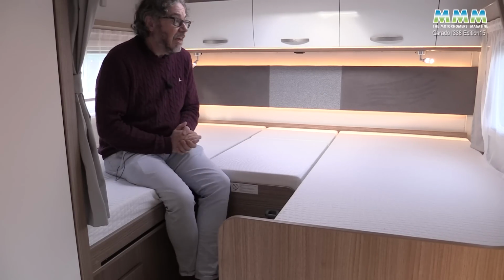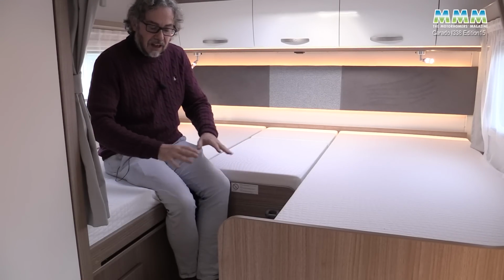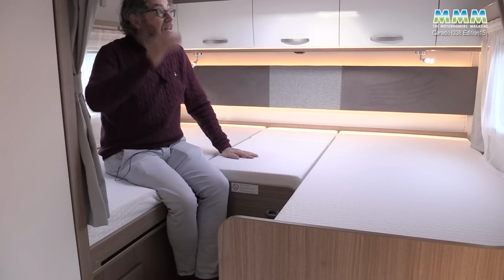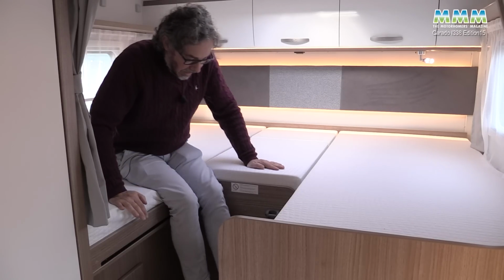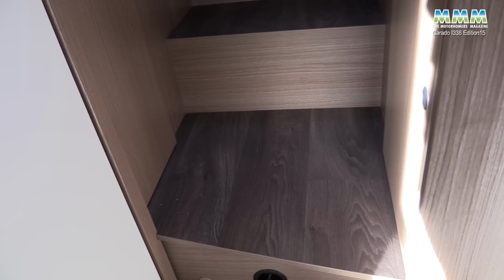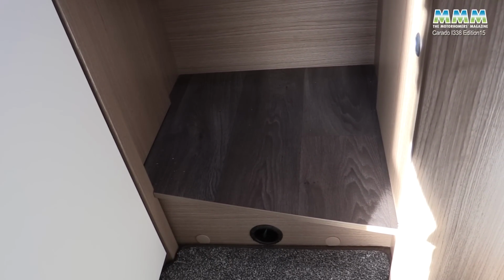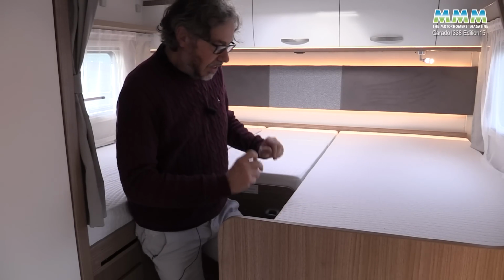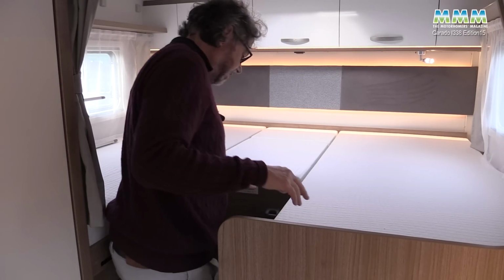What I do like is that although the beds are high above a big garage, you can still sit on the beds. There's enough headroom for me, and the steps are quite easy. There's just a couple of steps up into the bedroom area. That's good as well. And then if you want an even bigger bed, this is very easy, very straightforward.